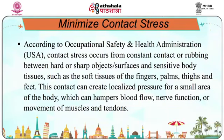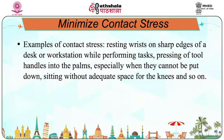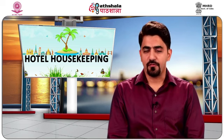According to the Occupational Safety and Health Administration USA, contact stress occurs from constant contact or rubbing between hard or sharp objects and sensitive body tissues, such as the soft tissues of the fingers, palms, thighs and feet. This contact can create localized pressure for a small area of the body, which can hamper blood flow, nerve function or movement of muscles and tendons. Examples of contact stress can be resting wrists on sharp edges of a desk or workstations while performing tasks, or pressing of tool handles into the palms, especially when they cannot be put down, sitting without adequate space for the knees and so on. Next is reduce excessive vibration.